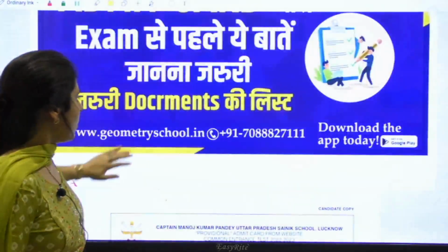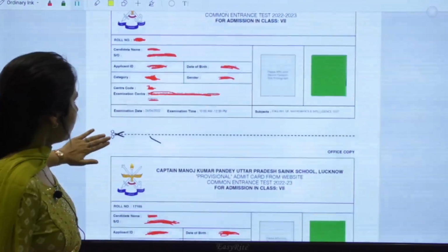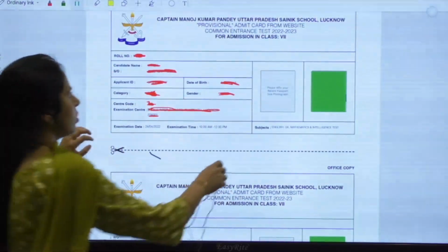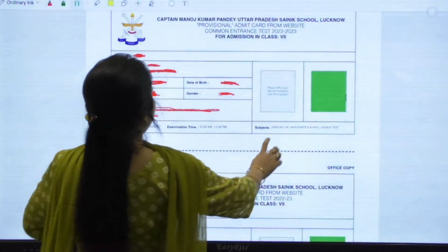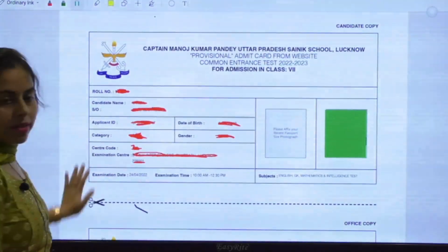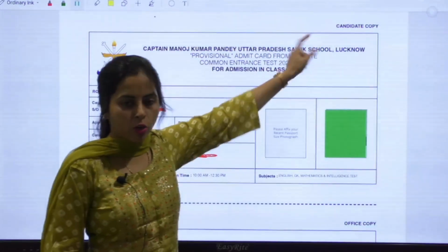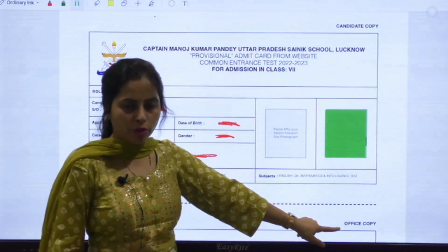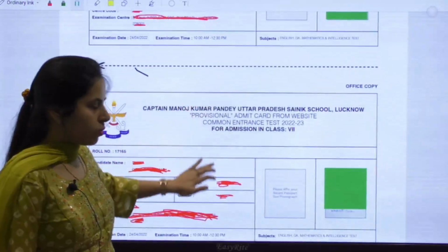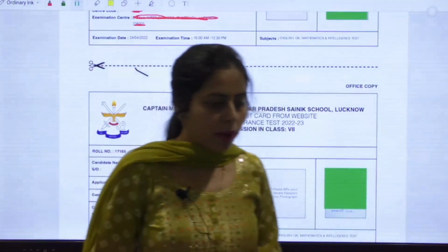So let's come to the admit card. This is how your admit card will look. Students, please keep in mind that you will be having two copies. One is the candidate copy and another one is the office copy. This office copy has to be submitted by you to the invigilator once you have completed your exam. Okay? Coming back to the documents.